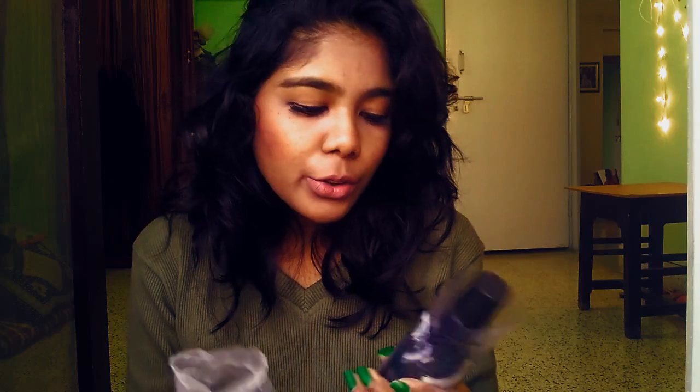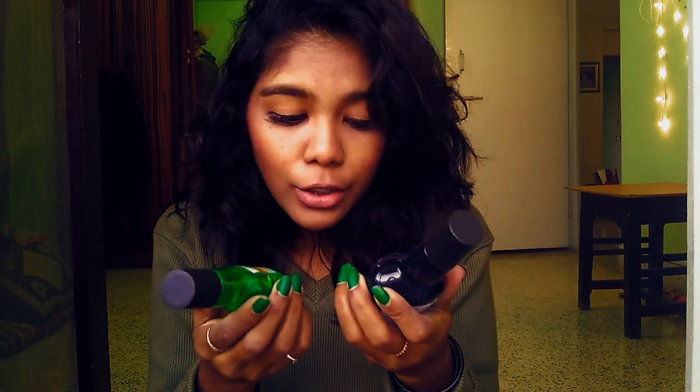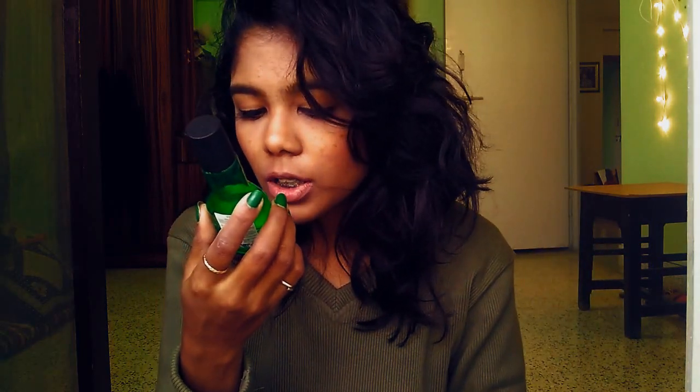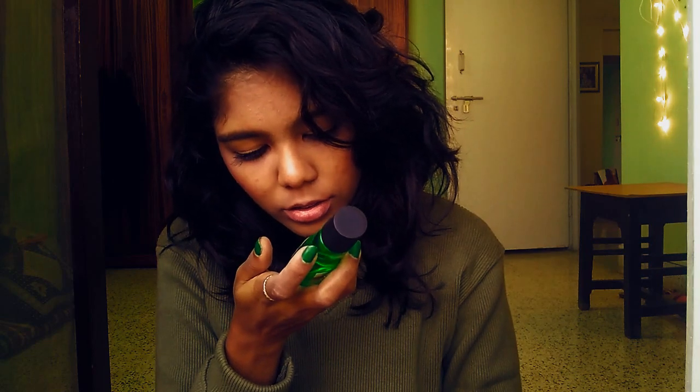And the next products are 2 aromatherapy body oils. This is the lavender, and the other one is the lemongrass oil. So you can see the difference. This is the bigger pack and this is the smaller pack, because me and my sister use lavender more than lemongrass. You won't believe it, this is 110 ml, and it will cost you around 110 rupees. I guess this is the most budget friendly aromatherapy oil I have ever known in my life, and the small one is 50 ml, and it will cost you around 60 rupees. So these are the aromatherapy oils, and they smell really good.